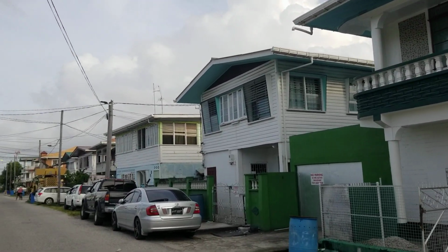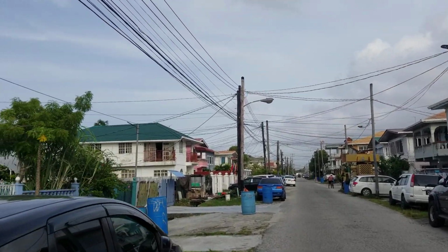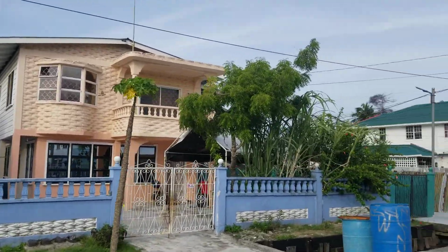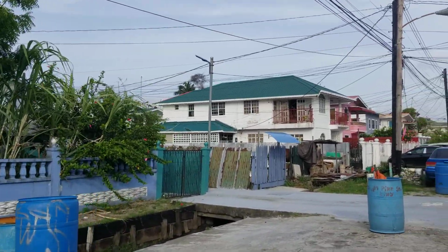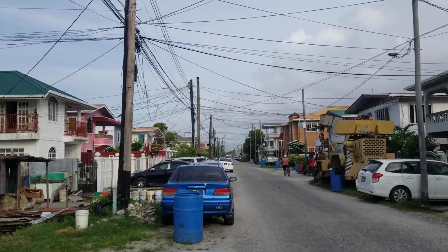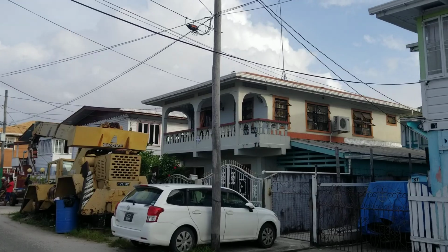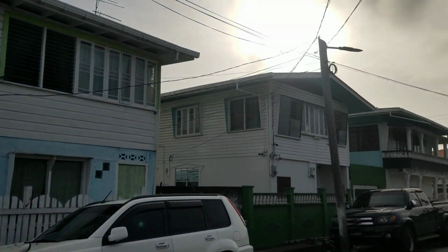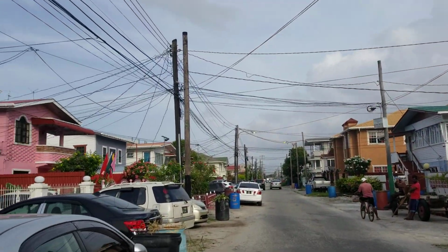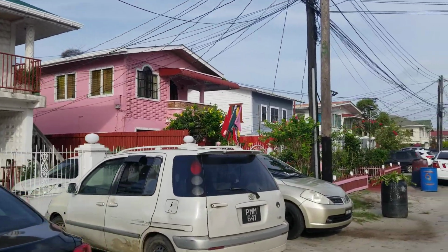And this is what Kitty looks like in 2023. For those of you who've lived in Kitty before, you would see the difference from what it looked like in the 1960s and 1970s, when this was in fact one of the densely packed residential neighborhoods in the city. In other words, this is where the middle class lived in the city of Georgetown back in the 1950s, 1960s, 1970s, pre and post-colonial Guyana.